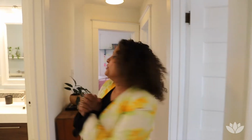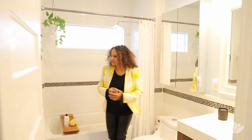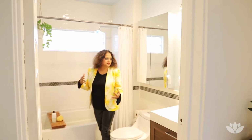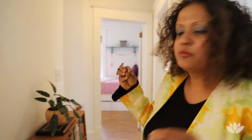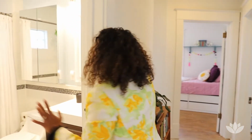Let me show you the bathroom. Here we are. It's beautifully updated. Everything is just so wonderfully designed in this house. And it's both a mix of modern and respectful of that era. And I love how this bathroom is just so, so airy and light.